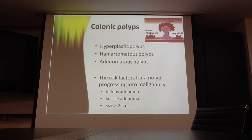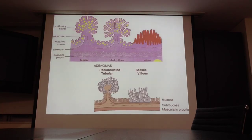I can show the picture. This is tubular. This is a stalk. It has stalk and villus. Like a tree and a bush. Oh yeah, that's right, a tree and a bush. What's the difference between sessile and villus? Sessile and villus.